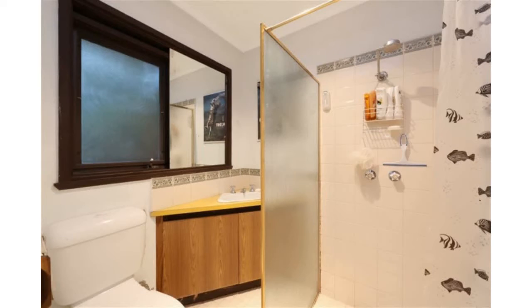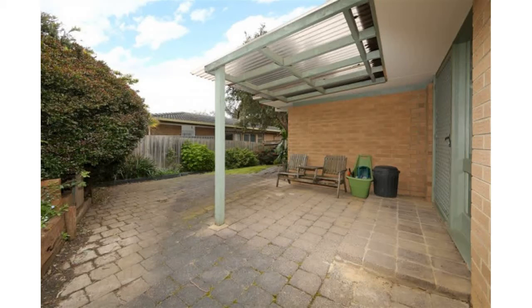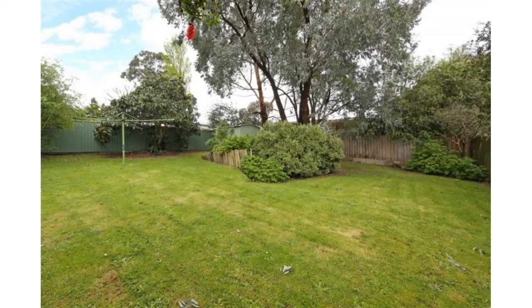On an elevated block in a lovely tree-lined neighborhood, this property is exactly the Australian idea of home. With an updated kitchen and bathroom, generous size bedrooms, two large living areas plus a large backyard, you can be sure it will delight many and sell quickly.